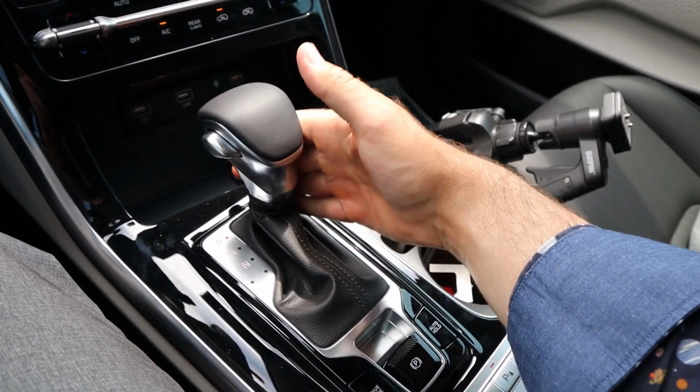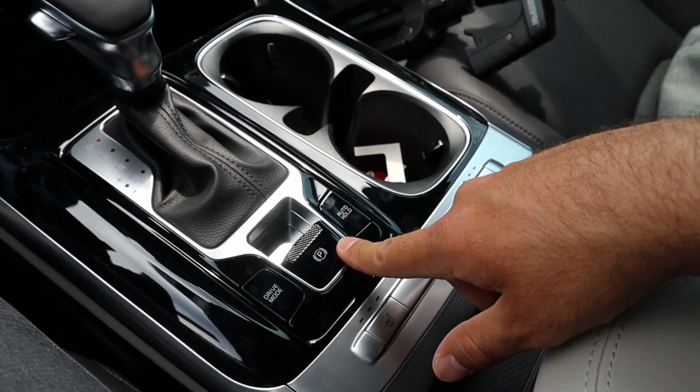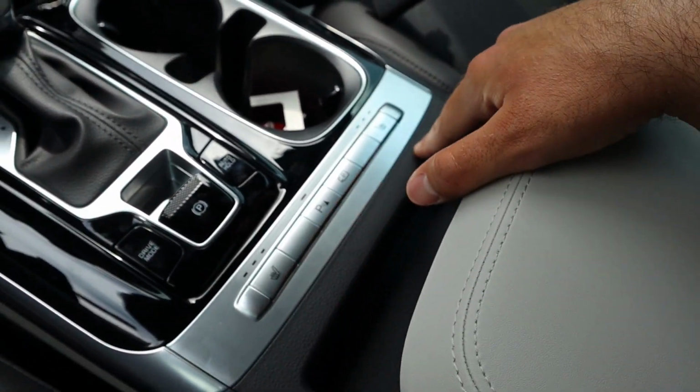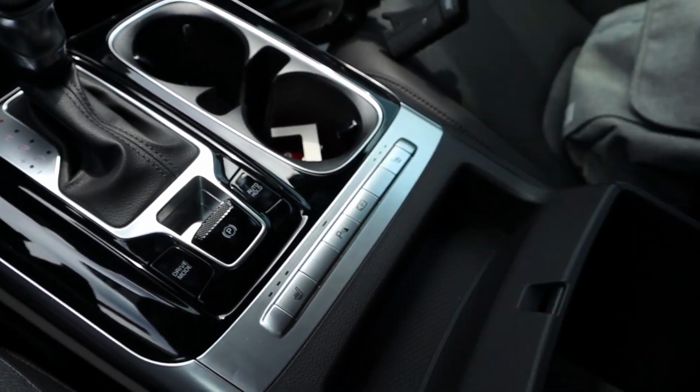Here's our shifter for the 8-speed automatic transmission. Got some cup holders right next to it. Drive mode select, we've got our parking brake, your auto hold, and then you got your heated seat controls right here with the parking sensors, and then that's just for the camera setup to turn it on.